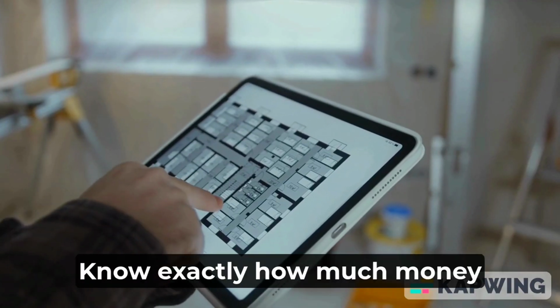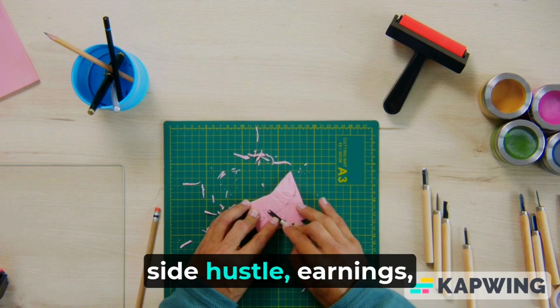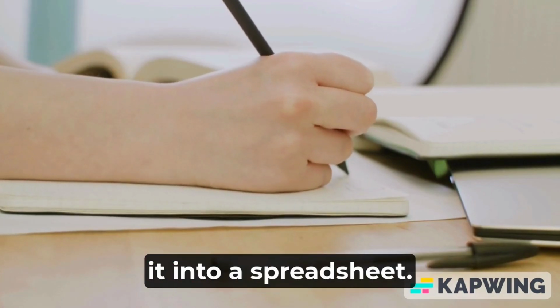First things first, know exactly how much money you're bringing in each month. This includes your salary, side hustle earnings, or any other income sources. Write it all down or enter it into a spreadsheet.